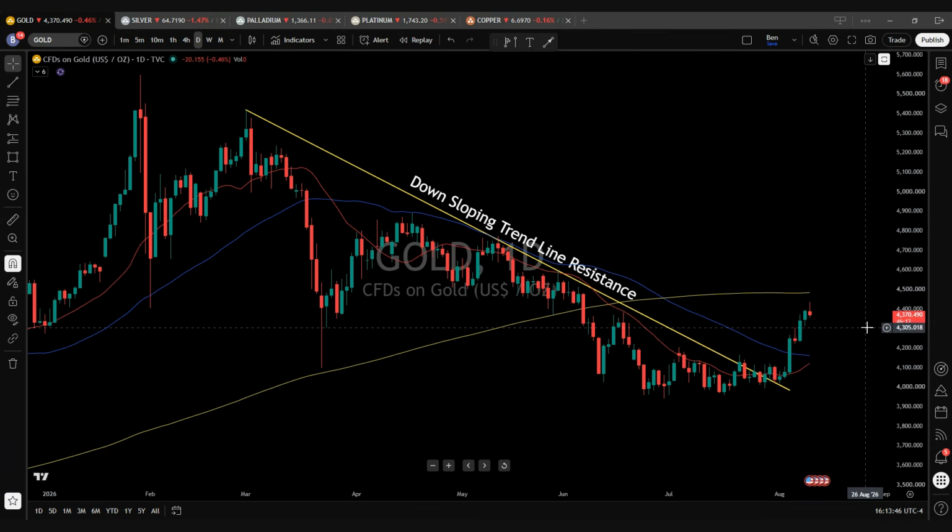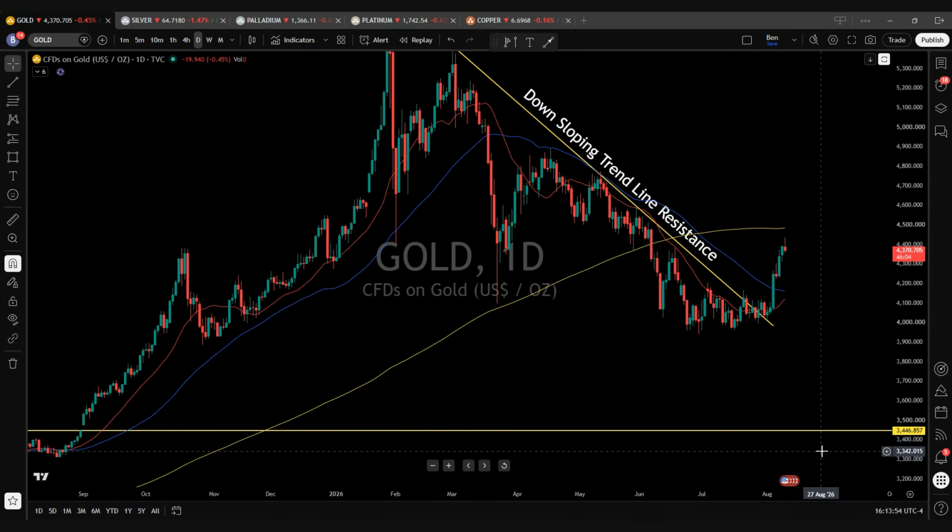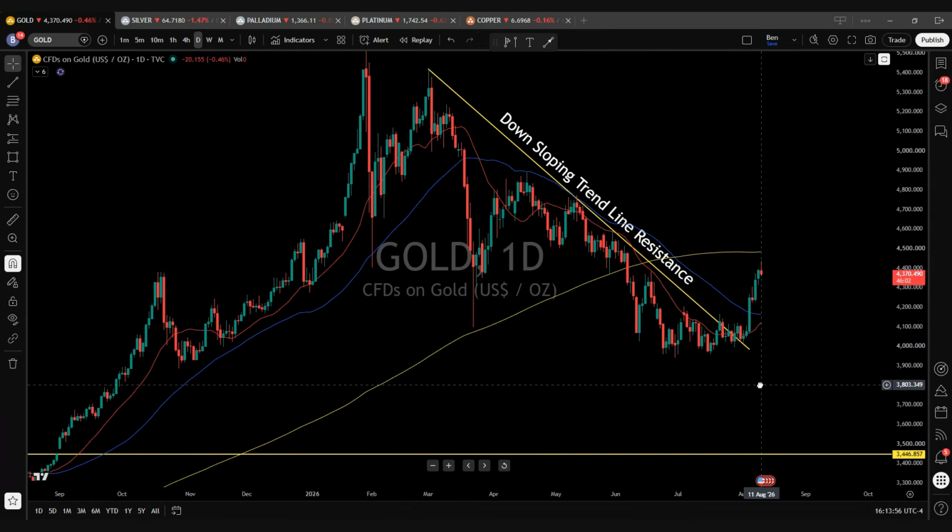Now, if you guys watched any of my previous videos, I was still targeting this pivot top right here, all this price consolidation at 3446.857. Now, that is still a potential downside target. However, now that we've broken this downsloping trend line, it switches this to at least going to more of a bullish sentiment than a bearish sentiment into what's a ton of resistance on the way up for gold.